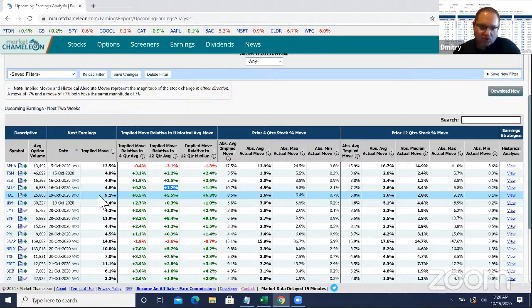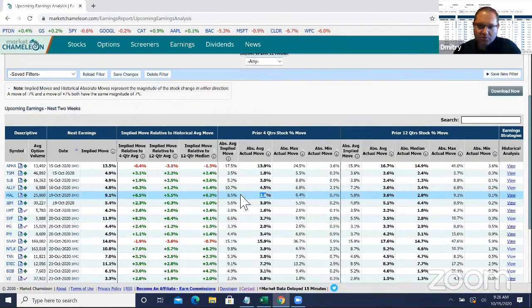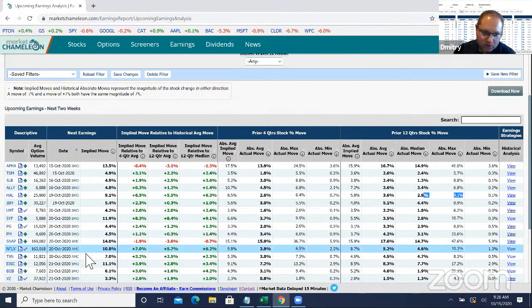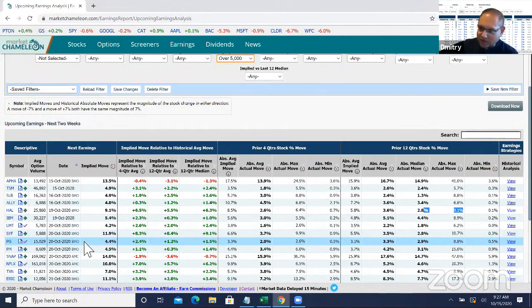Halliburton, that's already next week. Right now, the straddle is implying a move of 9.1% compared to a 4-quarter average move of 2.6% and a 12-quarter average move of 3.6% with a high move of 9.1% in the last 12 quarters. So that's really quickly just a couple of them that are coming out in the next 2 weeks. We got a bunch of them, next week we got a bunch more, as you could see. So we'll get into that starting tomorrow and Monday. Any questions on that, on the earnings front?